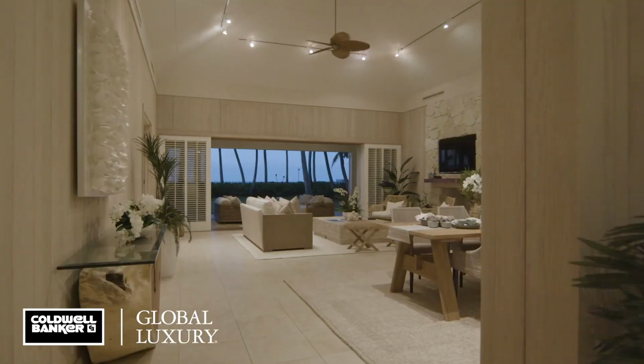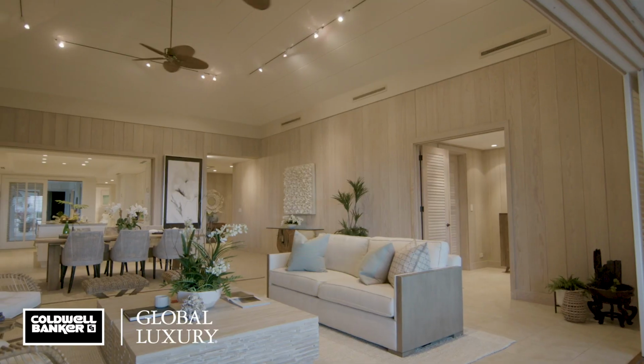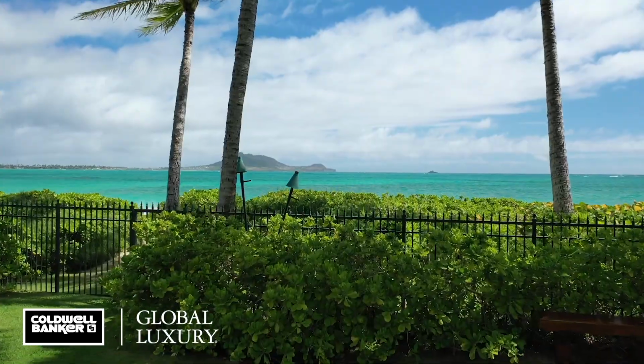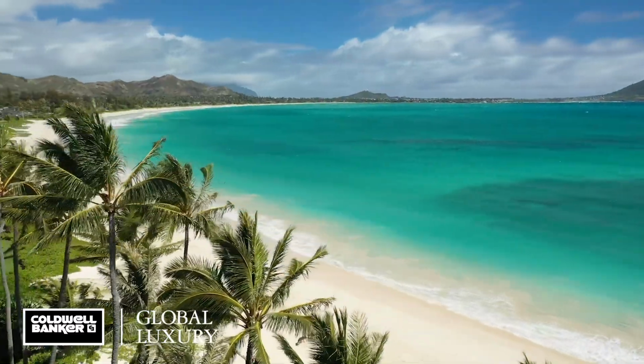Elevated details like vaulted ceilings, a coral stone fireplace, and walls of whitewashed redwood keep the entire estate feeling authentically Hawaiian. Enjoy Kailua Beach, rated the number one beach in the US, just steps from your backyard.